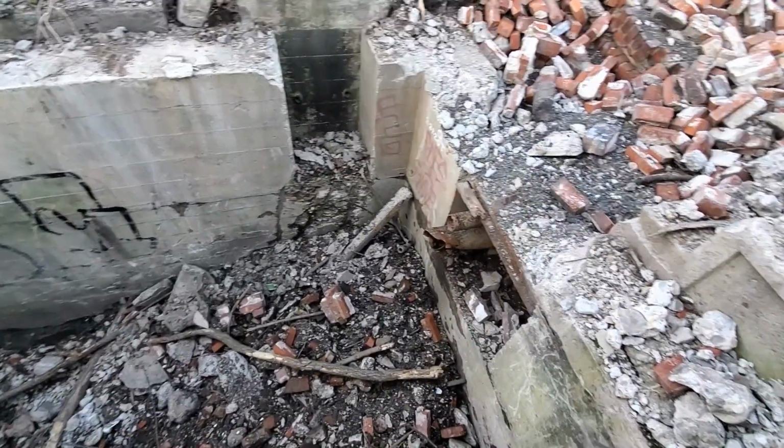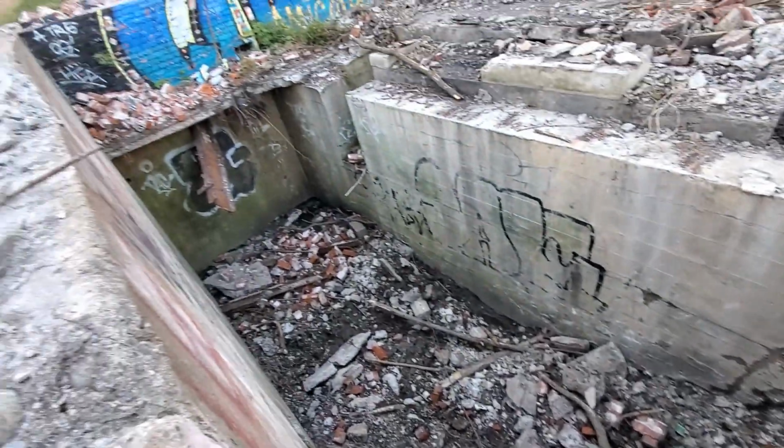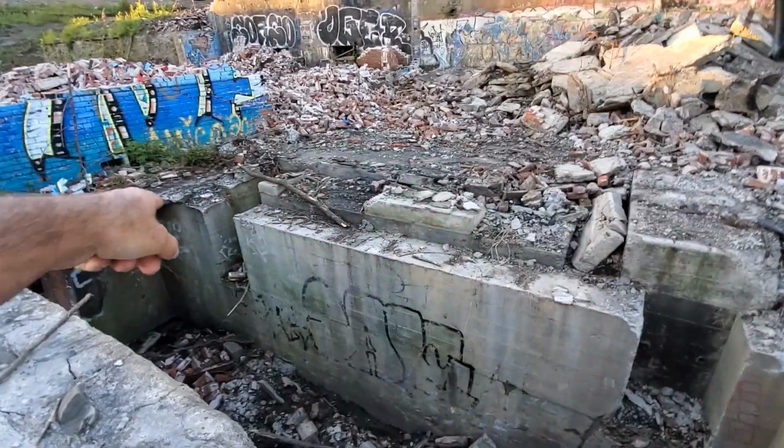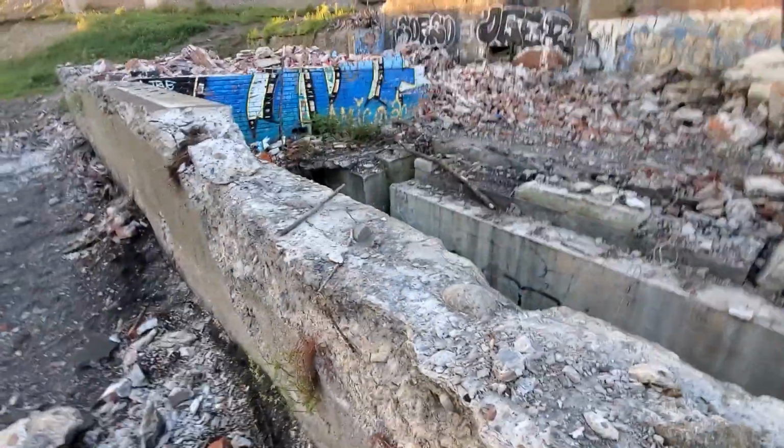But yeah, you can see the piping. There's piping right there. I always wondered what was down here. You would see the steel beam over there. Some openings there and there.